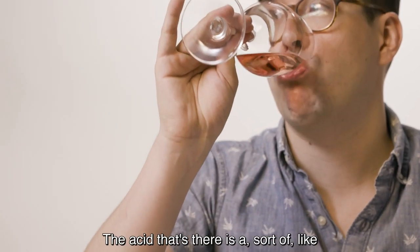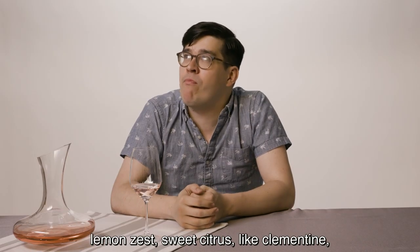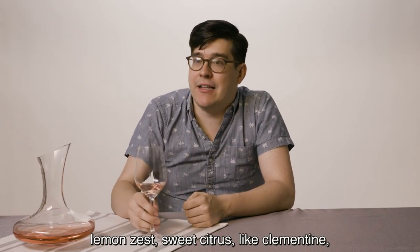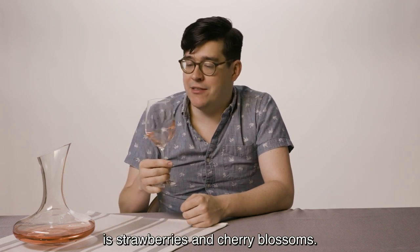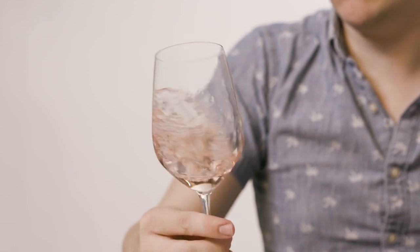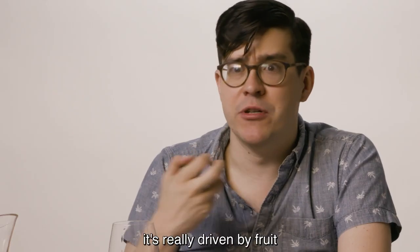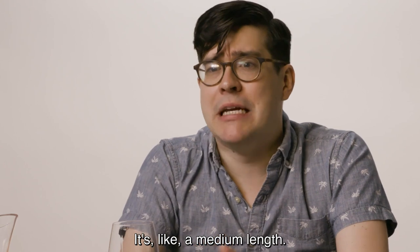The acid that's there is malic, like green apple skin, lemon zest, sweet citrus like clementine, and then overlaying all of that is strawberries and cherry blossoms. Juicy, fruity, medium intensity. And as far as the length goes, really driven by fruit and a bit by that alcohol, by that ripeness, it's like a medium length.